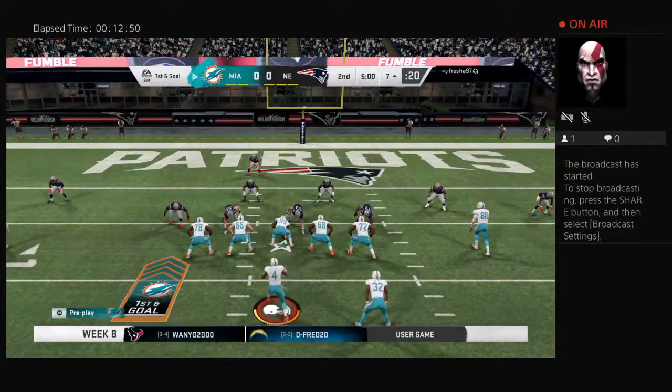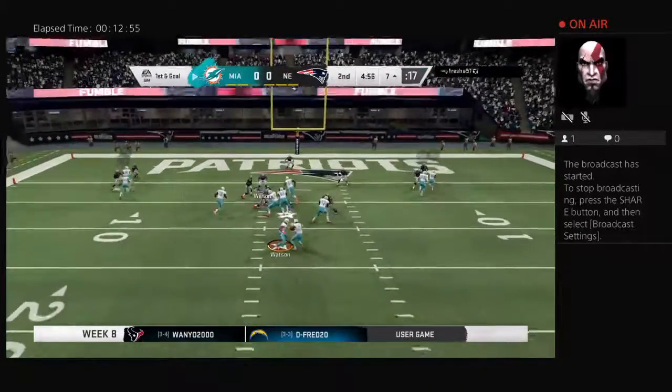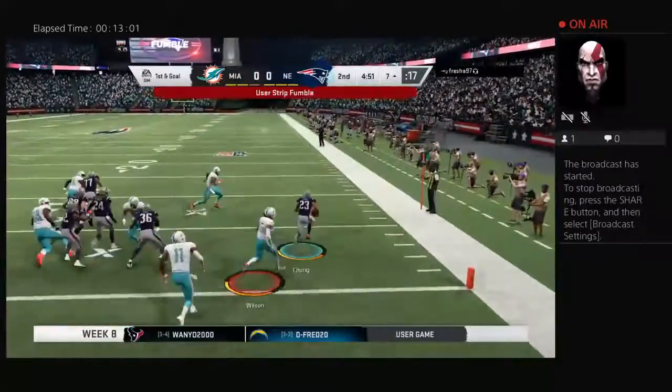Watch twins. Watch twins. Shoot. On 1st and goal, Drake. Diving for the end zone, and the ball's knocked out. And it's picked up by the Patriots.